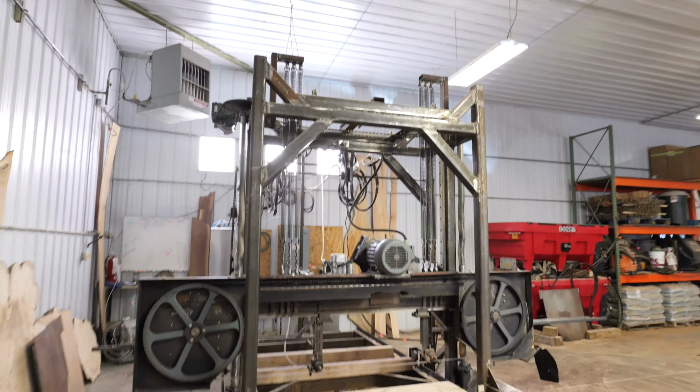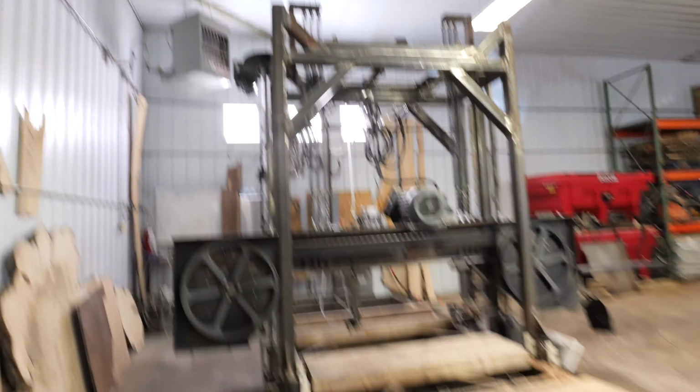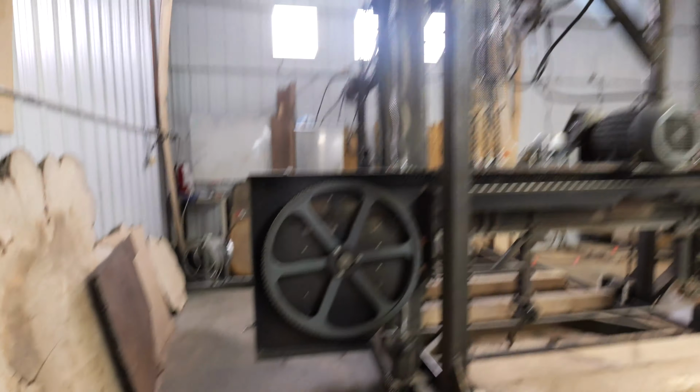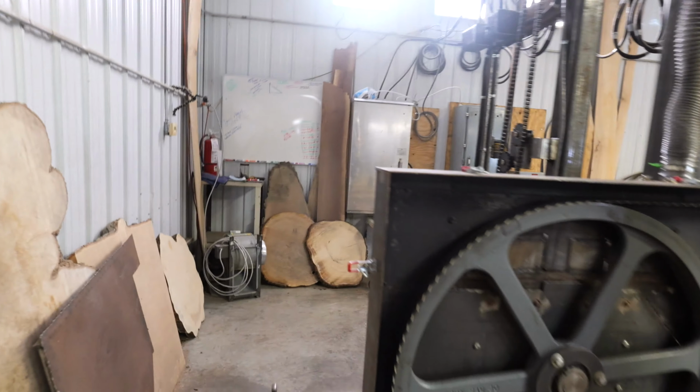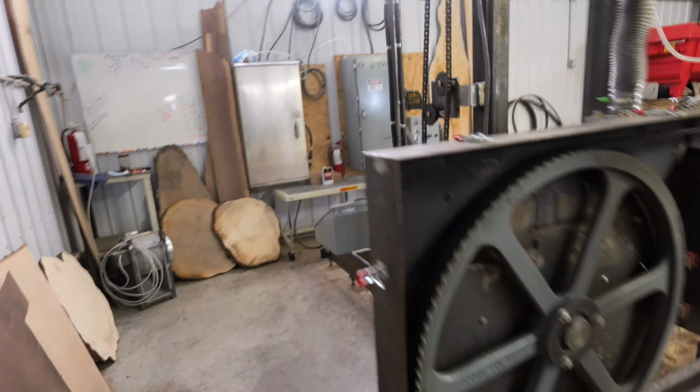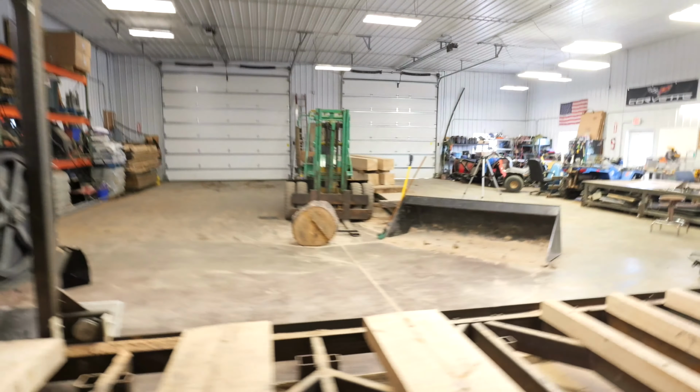This is the mill. You can check out my other videos about the mill. This is one of the fun things that you get to make when you have a mill. You get to make live edge storage shelves. I'll skip over the mill because most of my content's about the mill. So that over there is the electrical, my board for organizing jobs and charges.